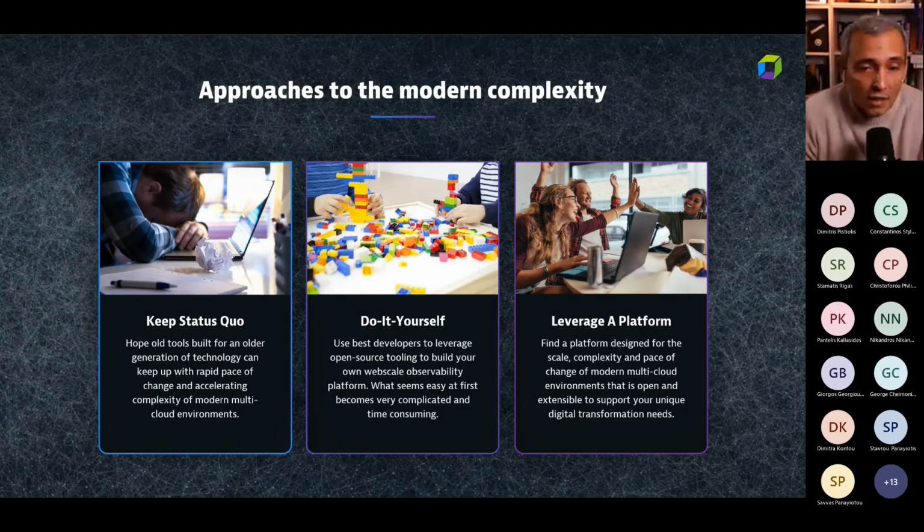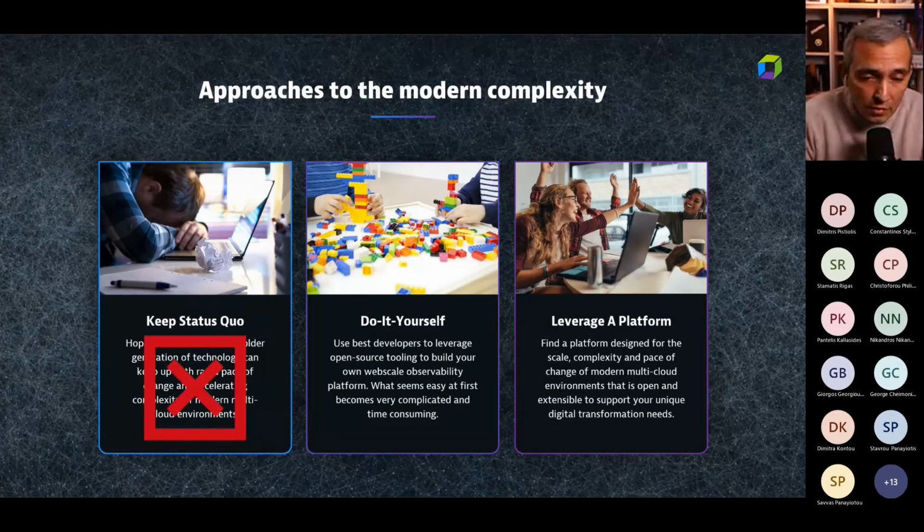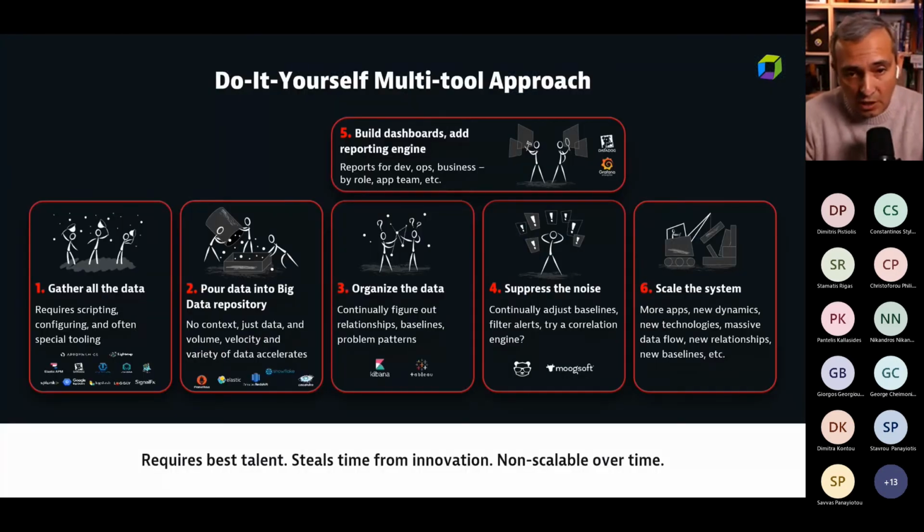One is keeping as is, which is obviously not an option, because if everything is much faster and more complex, and they keep as they are in terms of being able to monitor that IT system, it will be impossible to cope with it. Of course, the second option is do it yourself. And do it yourself is leveraging open source tools, or even building your own way of observing that environment. And of course, that approach has multiple steps required.